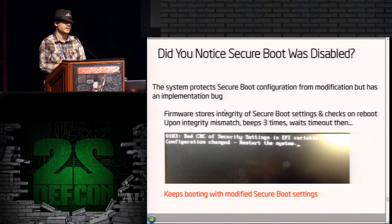And so what they do is they beep 3 times, wait for 2 seconds. We didn't catch that attack immediately. We actually figured this out in a week or so. Then they continue booting with the changed settings. And this is the cryptic message that you should be able to act on urgently because somebody is trying to boot a bootkit on your system within 3 seconds or 2 seconds, I don't remember.